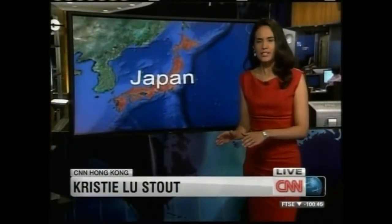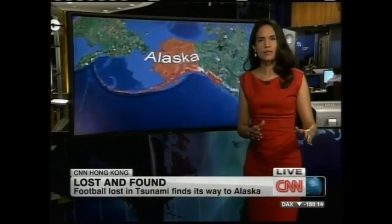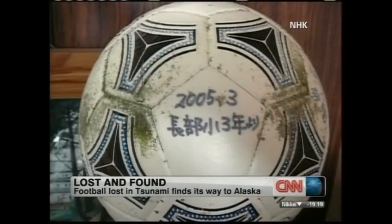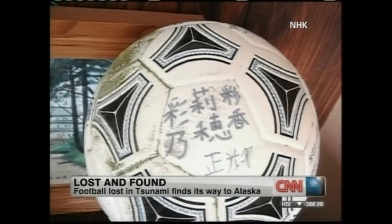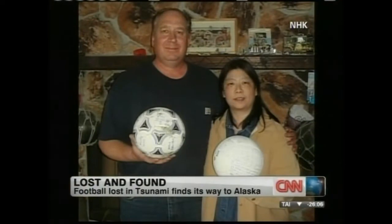Now, debris from last year's tsunami in Japan is starting to appear on the other side of the ocean. One of the items was a football found by a beachcomber in Alaska. David Baxter, seen here with his wife, noticed the Japanese characters written on it. His wife was able to translate the name of a school in an area that was hit by the tsunami. With that information, they were able to track down its owner, a grateful 16-year-old.